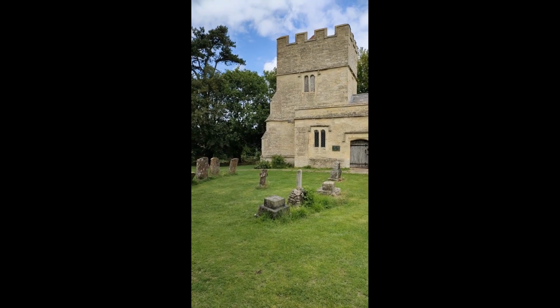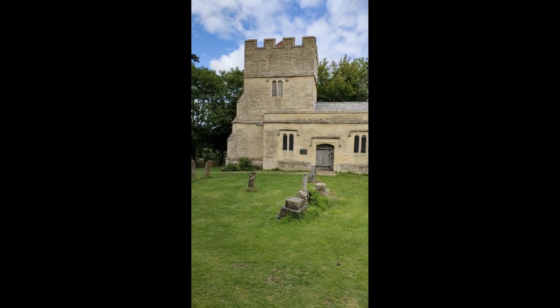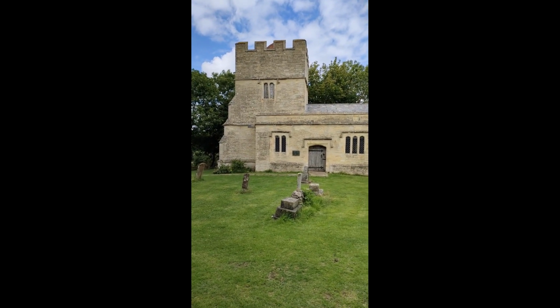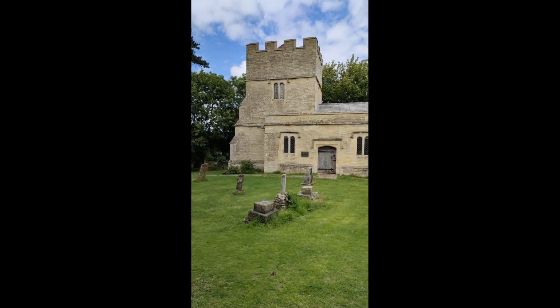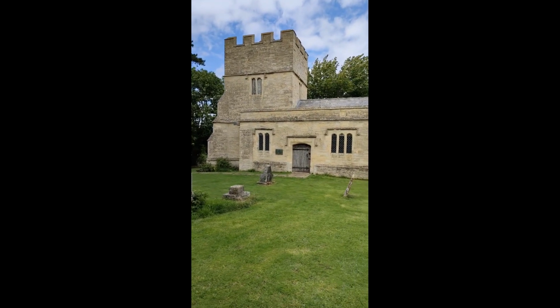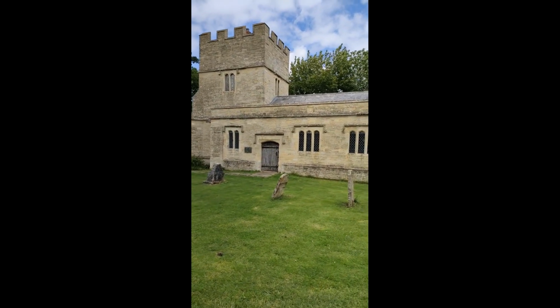If there's any noise on the video, I apologise. It's a very, very windy day here today, and we're sitting on top of a hill, as I say, in this redundant village, and also at this redundant church of St Bartholomew's.